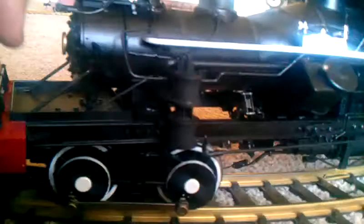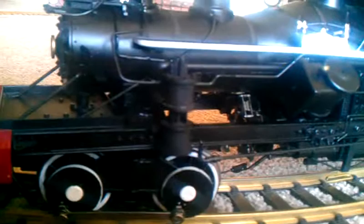I literally pulled an all-nighter and stayed up from about 9 p.m. till about 5 a.m. just to put this thing back together and get it running. And sure enough, I got it running.